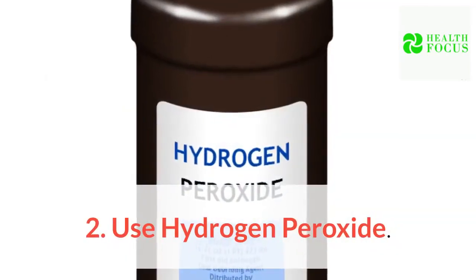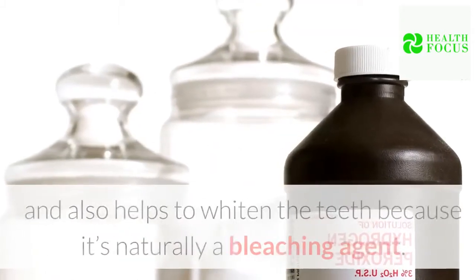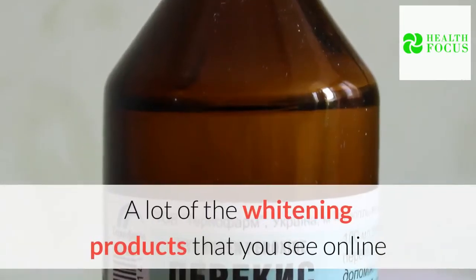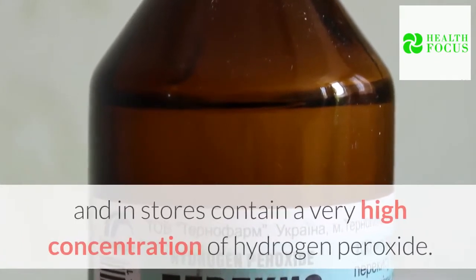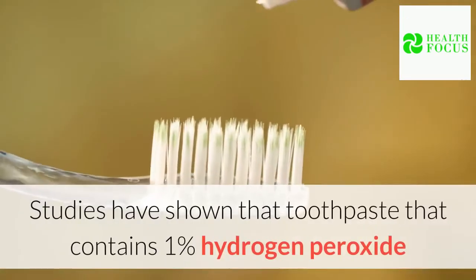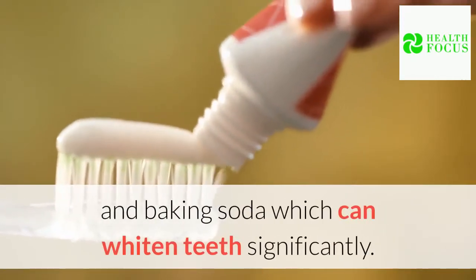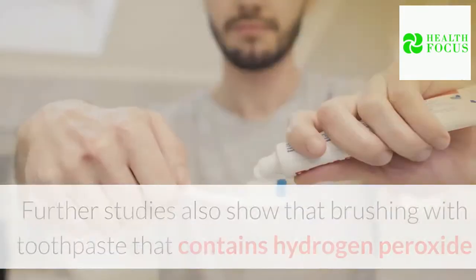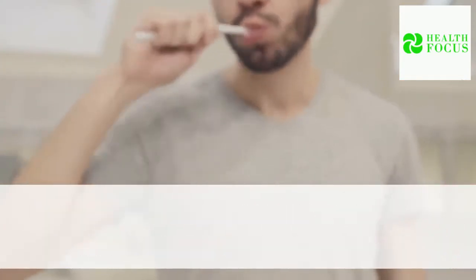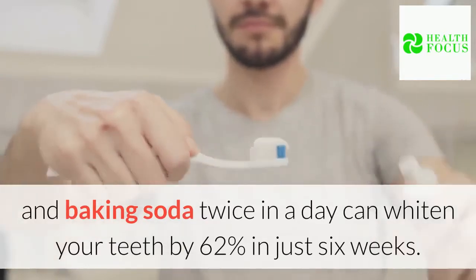2. Use hydrogen peroxide. Hydrogen peroxide can kill bacteria in the mouth and also helps to whiten the teeth because it's naturally a bleaching agent. A lot of the whitening products that you see online and in stores contain a very high concentration of hydrogen peroxide. Studies have shown that toothpaste that contains 1% hydrogen peroxide and baking soda can whiten teeth significantly. Further studies also show that brushing with toothpaste that contains hydrogen peroxide and baking soda twice in a day can whiten your teeth by 62% in just 6 weeks.